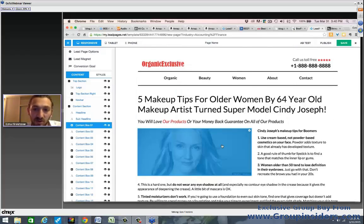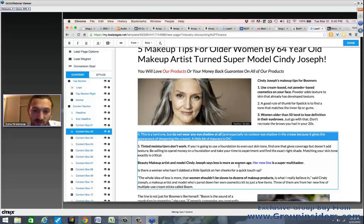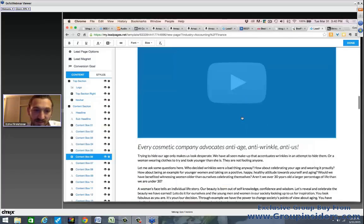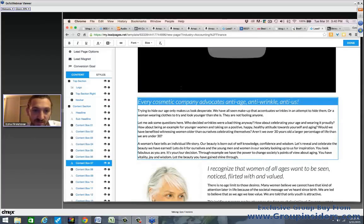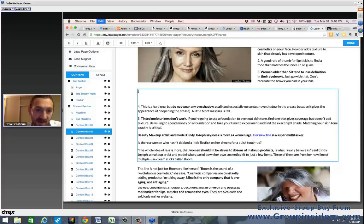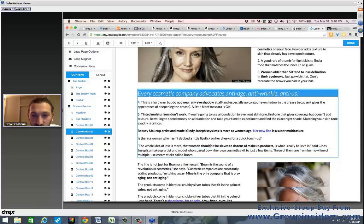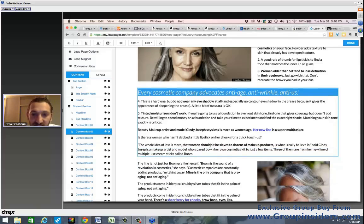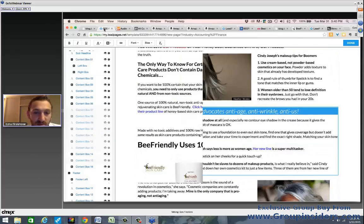Now let's say, for example, you wanted to add a headline right here, but you want it to be one of these headlines, but that's only included in block 7. Well, you could just copy that text from block 7, come up here, and paste it in there, and now you have that same text. So you can copy the text. You can't replace where the images are, but any of this text that you want to use, you can paste into any one of the blocks. So that's how lead pages work.